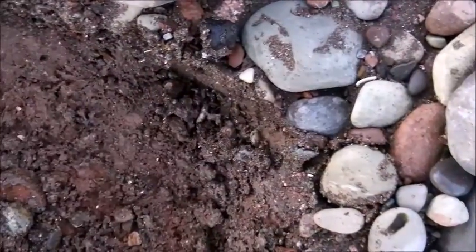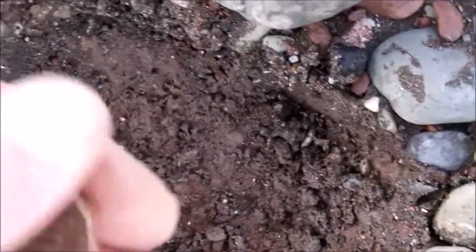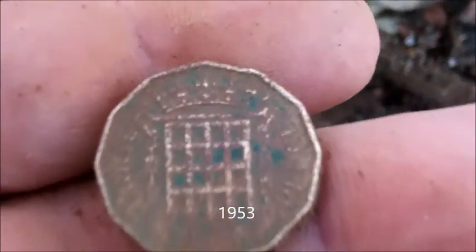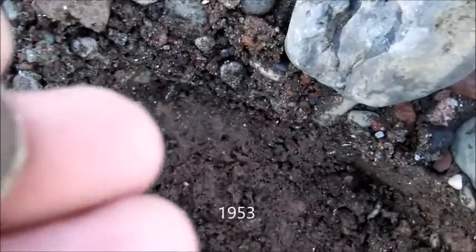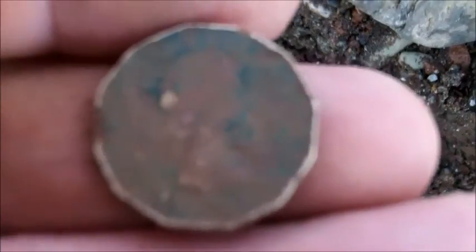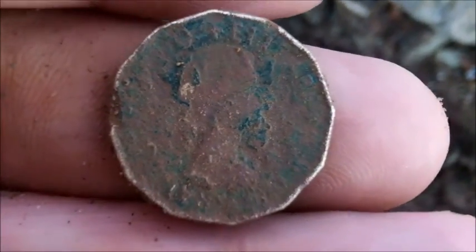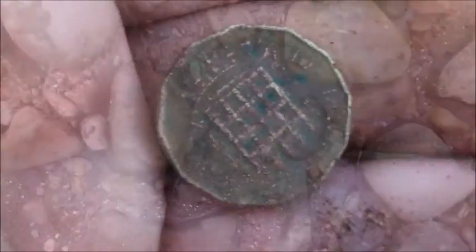Next target, come out the hole, out the ground rather, is that. It's 3 pence with a buttress on, so that's an Elizabeth one, isn't it? Yeah, see? There's Elizabeth. There we are, okay. Alright, just a 3 pence. Okay, see you on the next hole.